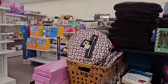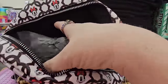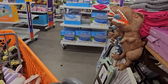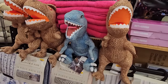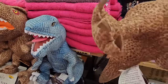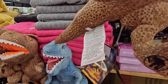And here's a Minnie Mouse bag for $19.97. It's real Disney. Oh, and it's vinyl, and it's soft inside. It's a backpack. Check that. Oh, I see something I'm interested in a little bit. Dinosaurs. Check it out. How much are you, Missy? $13.97. You got a brown one and a blue one, and they're just a pillow, is what it says it is, from Jurassic. It's real Jurassic. Oh, you're kidding me.